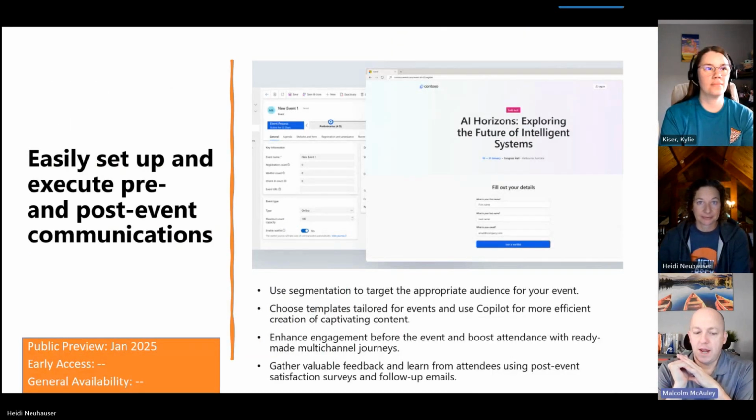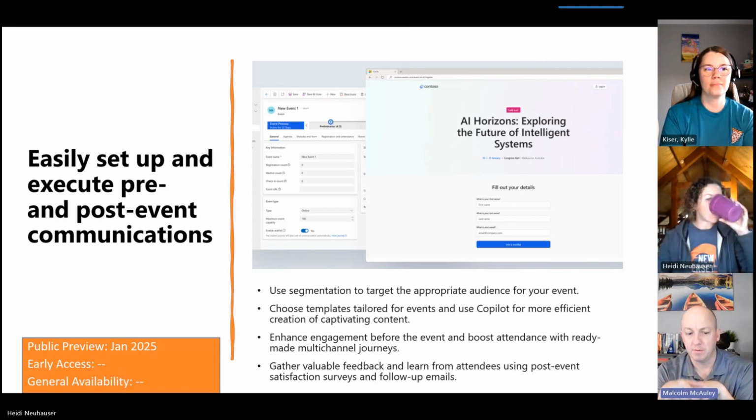So I have two that I picked. There was quite a few to pick from. So there was a number that caught my eye. You guys picked some of them as well. But these two are both just public preview. I think this one's clearly January. I forget the next one, but we'll see it in a minute.